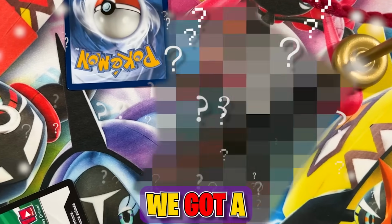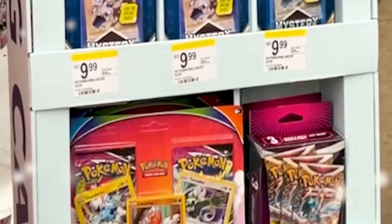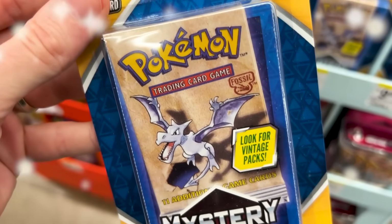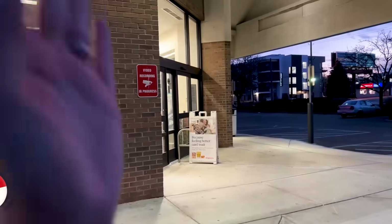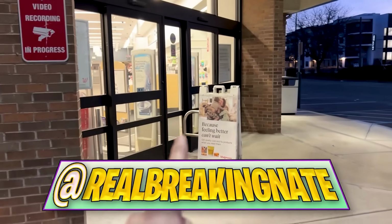Breaking family, we got a chase pack. So there's been recordings of a new Pokemon card display at Walgreens, and there's new Pokemon mystery packs in that display with a chance at a vintage pack of Pokemon cards. Positive vibes to you, let's go. Let's head inside and see if we can't find these mystery packs.